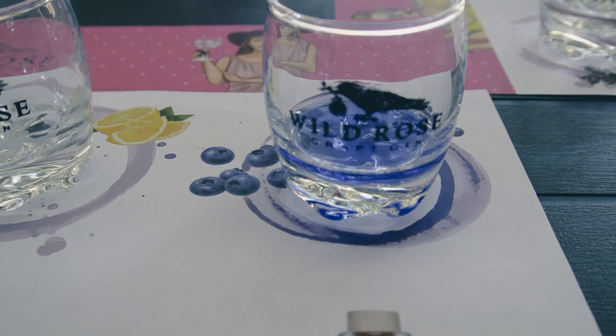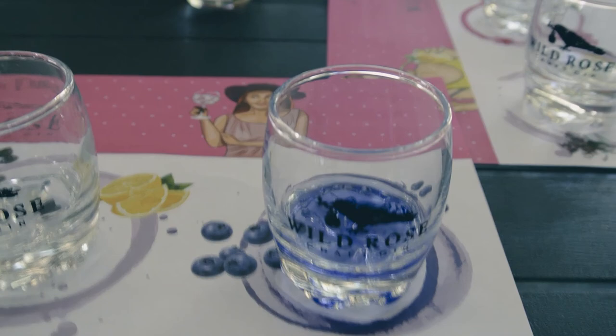Okay, so this is actually a very, very nice tasting experience. You get four gins to taste, and I've tasted all the three gins, but now there's one left. It's the Blue Pea gin. Now you can see the color is like purple, and with that you need to throw in some tonic, which I will throw now.